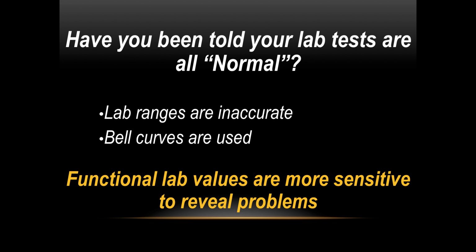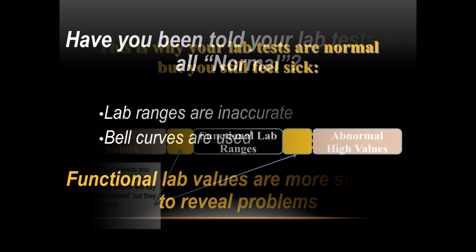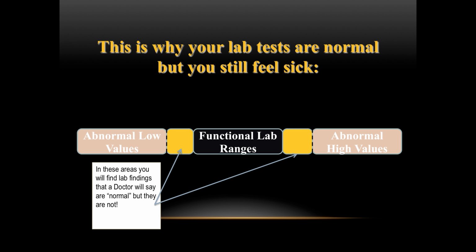We also in our office like to look at labs, because oftentimes we have a patient come in and say, hey, my labs are normal, but I'm tired all the time and I just don't feel great. So functional medicine is a little bit more sensitive to reveal problems. We take normal lab ranges and we tighten them up a little bit. So we shrink the values a little bit so we can look at patterns. We really want to figure out the why.